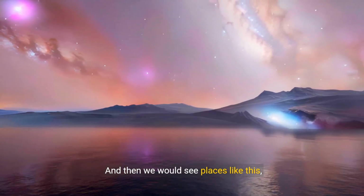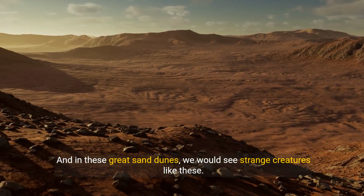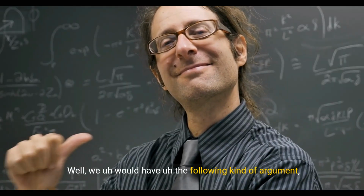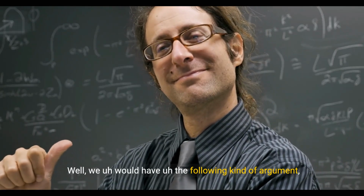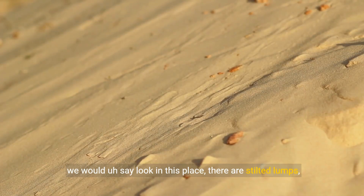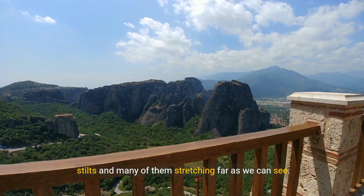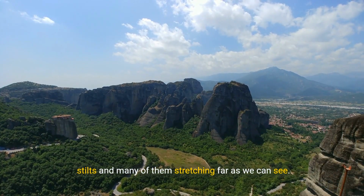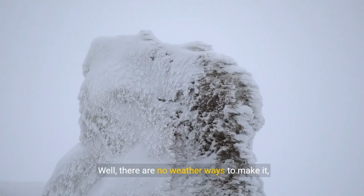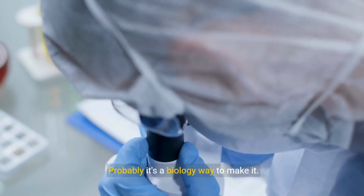And then we would see places like this. This is a marvelous sand dune field. And in these great sand dunes, we would see strange creatures like these. And what could these be? We would have the following kind of argument. We would say, look, in this place, there are stilted lumps. There are lumps about that size connected to the ground by four stilts, and many of them stretching as far as we can see. Now, how do you make stilted lumps? There are no weather ways to make it. There don't seem to be any geology ways to make it. Probably it's a biology way to make it.